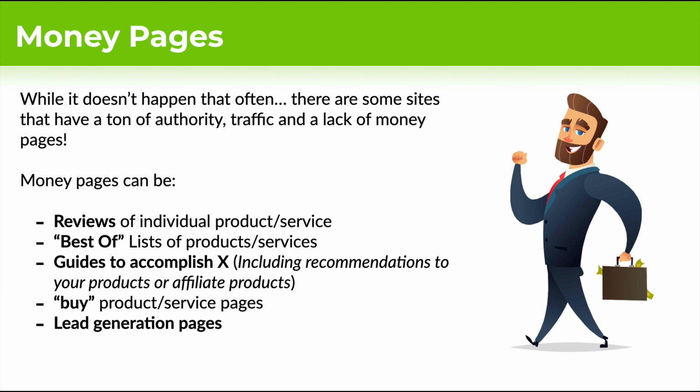So money pages. Now this doesn't happen very often, but some authority sites don't have enough money pages. Money pages are typically going to be things like reviews of products and services within your industry, best of lists with links, usually affiliate links or products that you're selling, guides to accomplish X, that's one I really like. It's how do you do this? How do you build a table? And then you have a whole bunch of affiliate links within that table. How do you do that?